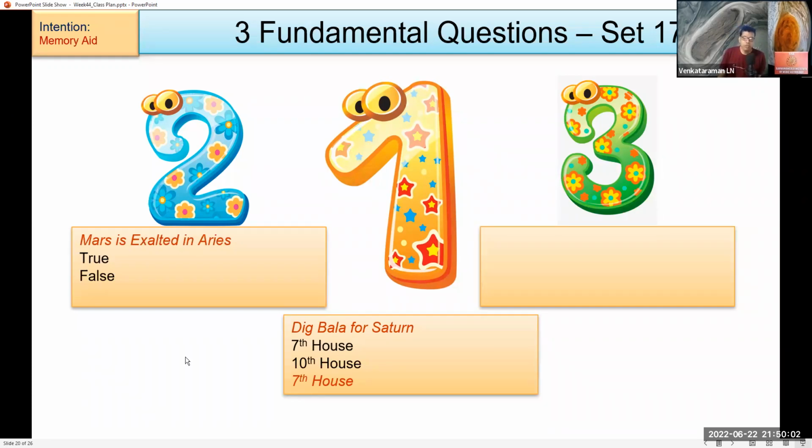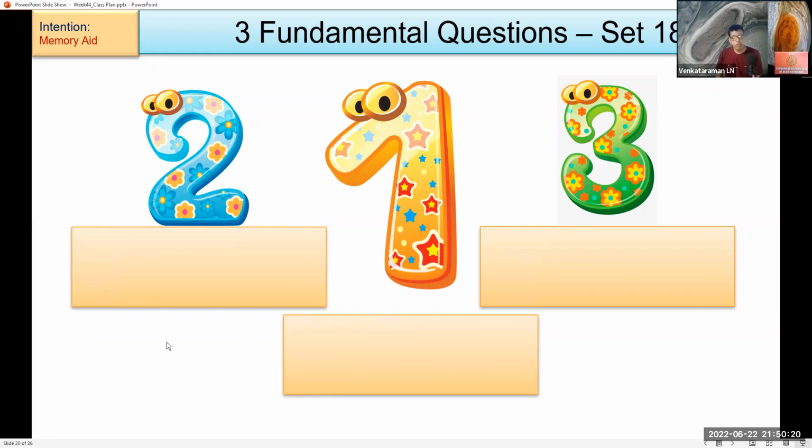False. No, it can't be true. False. Where is it exalted? It's a Capricorn. Yep. Next, Venus is benefic or malefic? Benefic. Benefic is right. Last set.